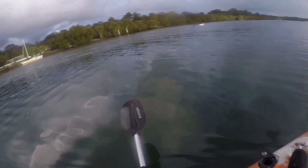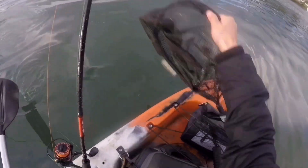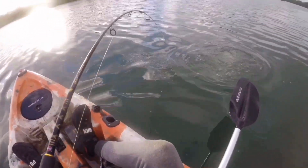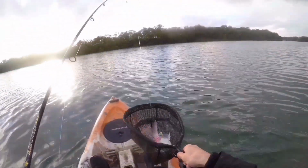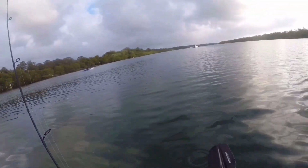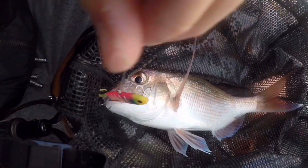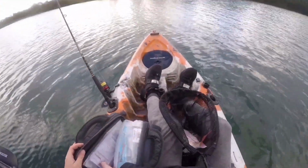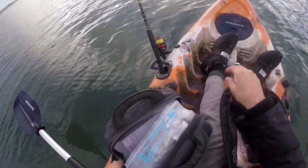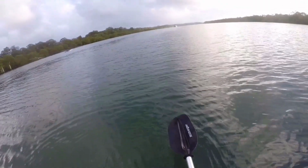Snap. Snapper? Oh. That's probably bigger than my last snapper. Of course it hits it when I turn my GoPro off. The vibe. Pink. Not a bad snap.